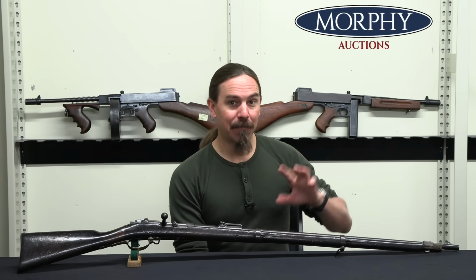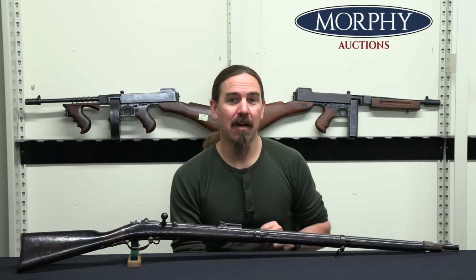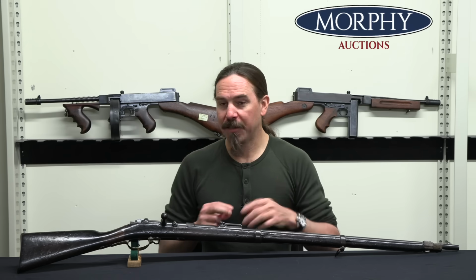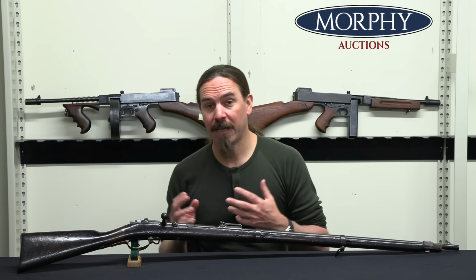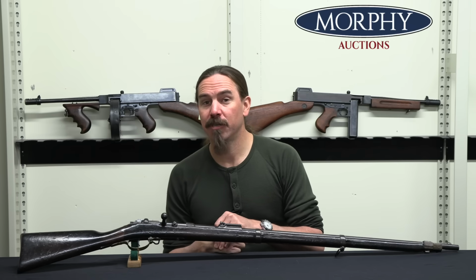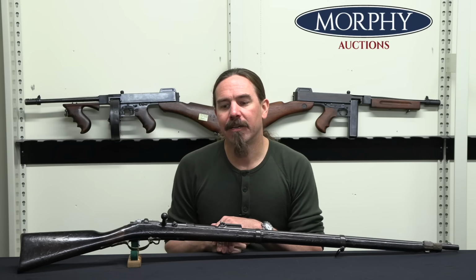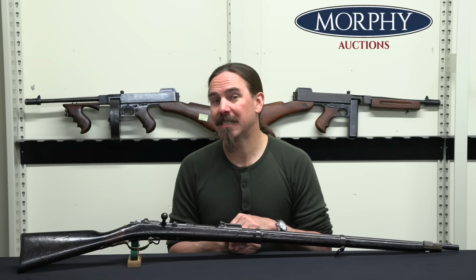So there are some of these guns, like this one, that are really pretty solidly provenanced to the Howth smuggling. But there are a lot of other Mauser 1871s out there that you will see associated with Howth that are standard unmodified guns. And while some of those probably are legitimate, there's also really no way to prove it. And over the 100 years that have passed, stories can get very muddy.